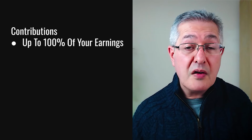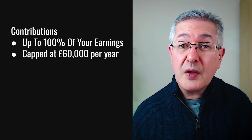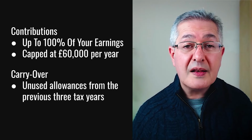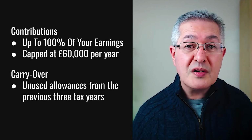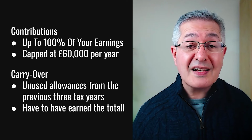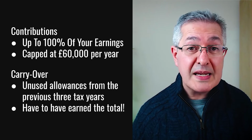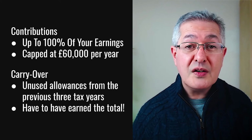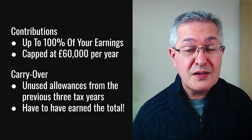There are limits to how much you can put into a SIPP each year. Each year you can put in up to 100% of your earnings, but that's also capped at £60,000 per year. If you've used up this year's allowance, you can carry forward pension allowances from the previous 3 years. But you need to have been an active member of a relevant pension scheme, such as a SIPP, during that period. You also need to have earned at least what you want to contribute in total.